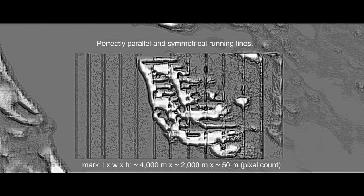After a negative 2D to 3D conversion, we clearly see that this is the mark of a mechanical foot, with perfectly parallel and symmetrical running lines. Notice the size of the foot, which must be tremendous, as it is at least 4,000 meters in length, 2,000 meters wide, and the mark must be 50 meters deep.